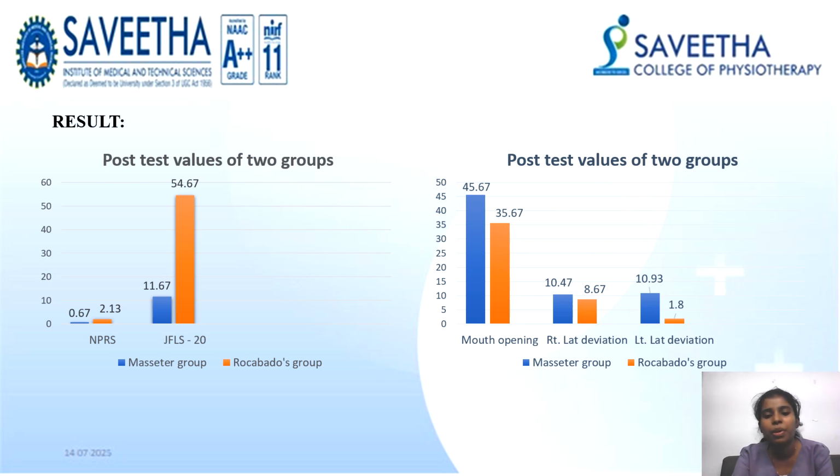In mouth opening, Masseter group value is 45.67 and Rocabado group value is 35.67. And secondly, right lateral deviation, in that Masseter group value is 10.47 and Rocabado group value is 8.67. And finally, left lateral deviation, in this Masseter group value is 10.93 and Rocabado group value is 1.18.